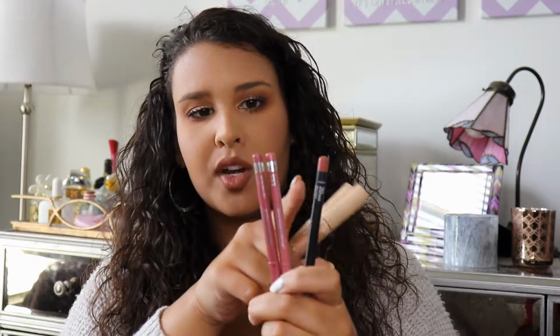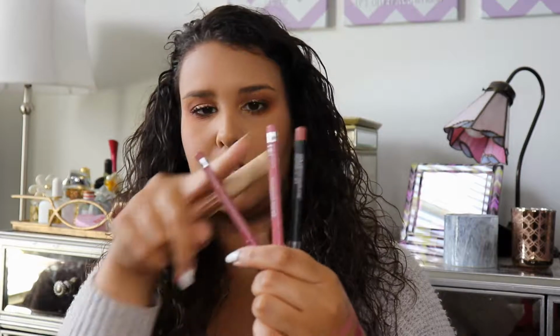Then I took 3 more liners. This is kind of a brown, and then this is like a light pink and a dark pink. This one's Maybelline, and then these 2 are Rimmel. So Maybelline and 2 Rimmels. They're good. Didn't use them.